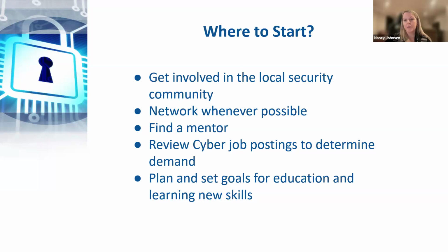My first suggestion would be to get involved in the local security community. It's a great way to meet people in the industry, surrounding yourself with people who have similar interests, learn about their career, and learn about the companies that they work for. You need to put yourself out there and establish a local presence.